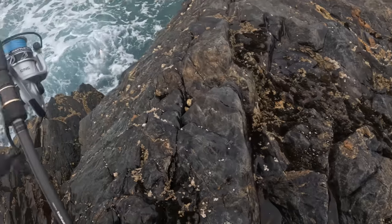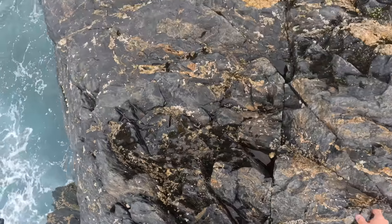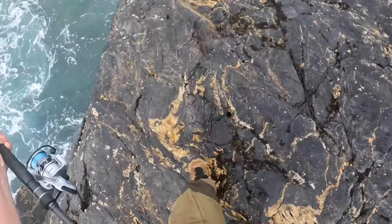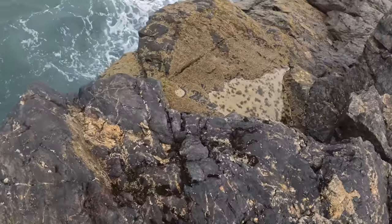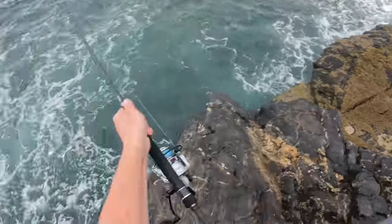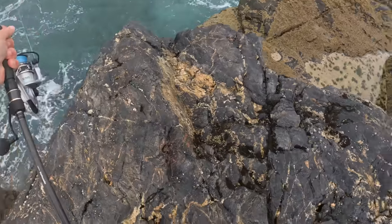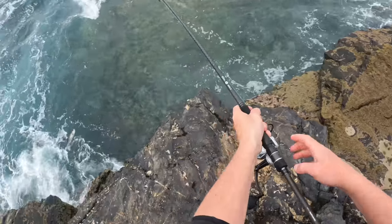Might be able to step out on the edge of this rock. Doing a full circle here. I might be able to step out on the edge of this rock and hand line him up. It's a very decent bass. I'm almost tempted to go down there. Whew. But it's steep.